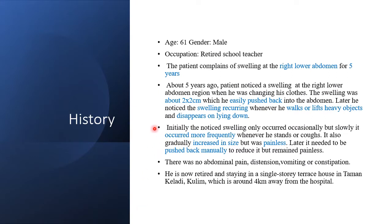The patient is a 61-year-old male, a retired school teacher. He complains of a swelling at the right lower abdomen for 5 years. Five years ago, he noticed a swelling at the right lower abdomen while changing his clothes. The swelling was about 2 by 2 centimeters, which he readily pushed back into the abdomen.